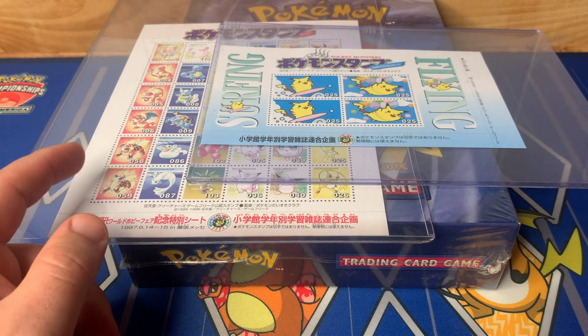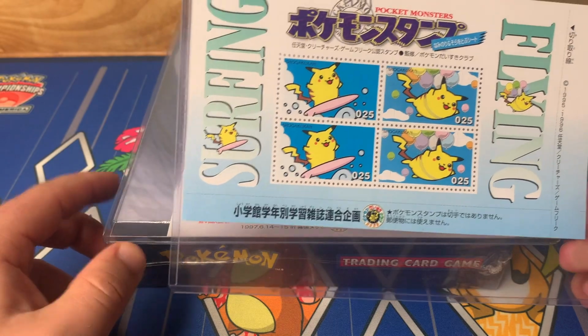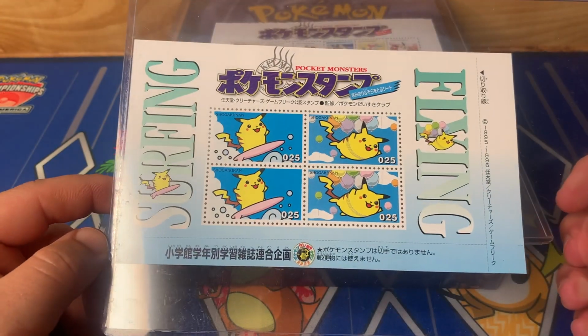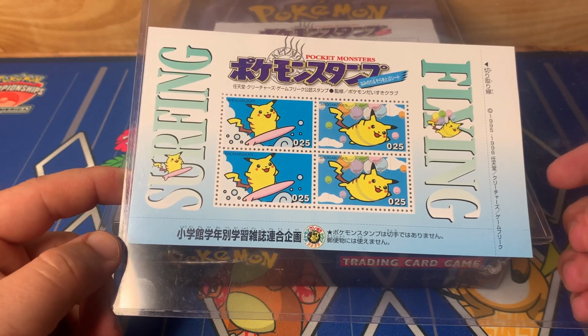I purchased 2 sheets of stamps off of Don Diego Trading. Her and Pokemon Radar actually had a table right behind me and Gem Min Pokemon. So I purchased these off of her. I paid $40 or $50 for the 2 sheets, and I just thought these were really cool, so I'll be adding these into my personal collection.